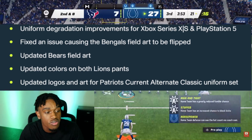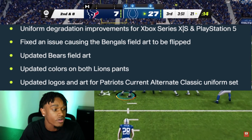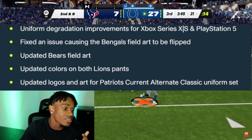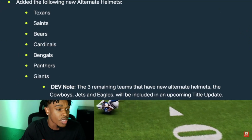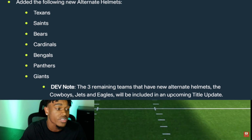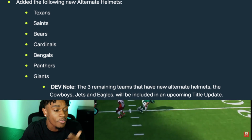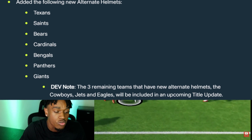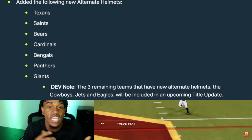Also it says fixed issue causing the Bengals field art to be flipped. Also updated Bears field art. Also updated colors on Lions pants. Also updated logos and art for Patriots current alternate uniform set. And then also they do have the alternate uniforms for the Texans, the Saints, the Bears, the Cardinals, the Bengals, the Panthers, and the Giants. And it also says right here that the remaining 3 teams that have new alternate helmets will be the Cowboys, Jets, and the Eagles, and they will be in the next upcoming update.